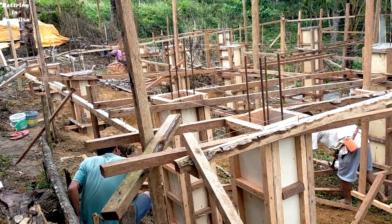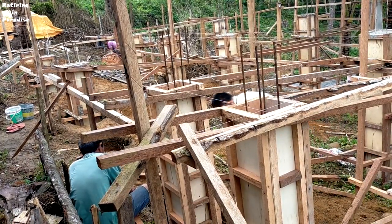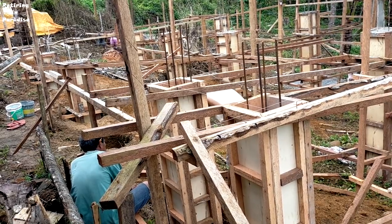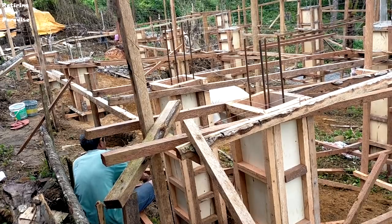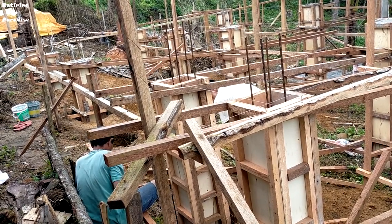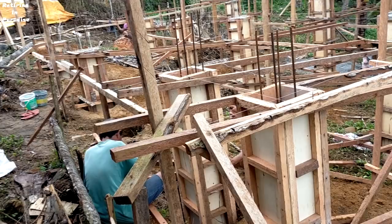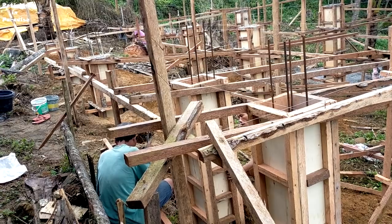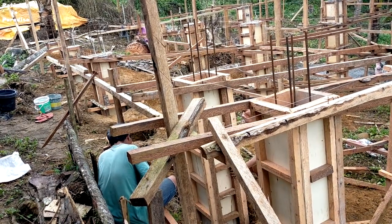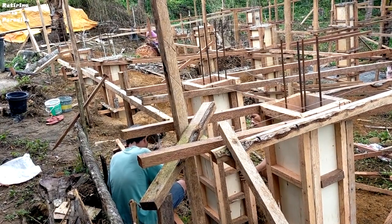Okay, last one on position, and we will concrete soon. So I'm pretty happy. That's probably the one that requires the most effort and the most money, I guess. And then the roof, something we need to be careful with and do with patience and properly too. It's very important, foundation and roof here.